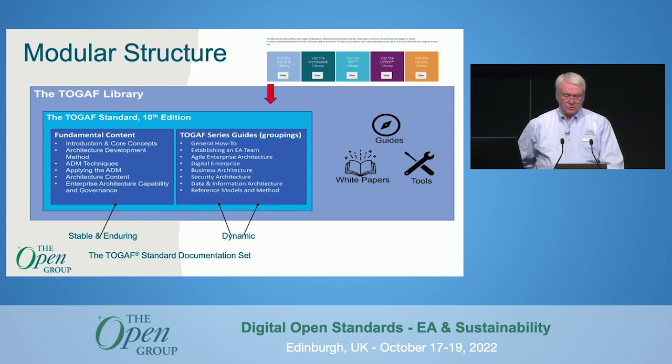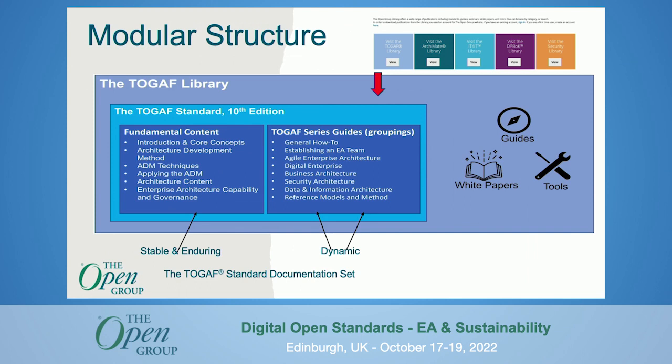Now, regarding the modular structure, in the top right of this slide is a partial representation of the Open Group library, which contains multiple standards and materials such as TOGAF, Open Agile Architecture, ArchiMate, security, healthcare, commercial aviation, banking, process automation, trusted technology, IT for IT. That's just a partial list of the materials available to you through the Open Group library. All of those materials are available from the Open Group's homepage. You just go up there and click on the library component.